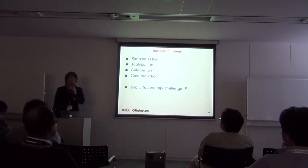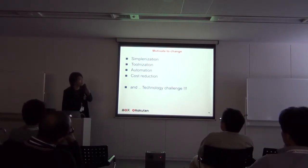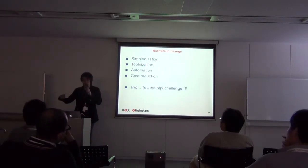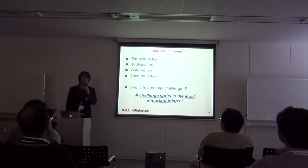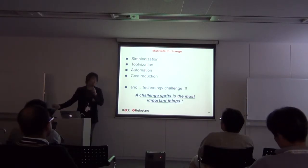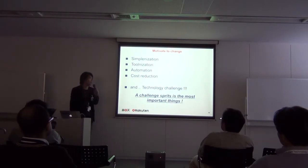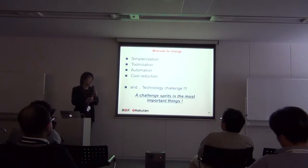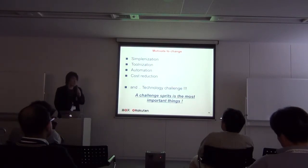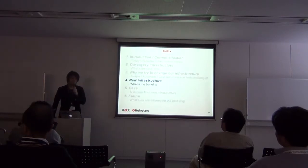Yes, we are engineers, so we want to try new things, new technology, and we want to change, try, and use it. So our challenging space: Rakuten has a big development unit, and the infrastructure team is over 100 members who want to challenge new networks, server strategies, and systems. So this is very, very important, the reason why we try to change the current systems.